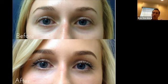So, tear troughs in a young patient. Yeah, we can use a soft filler to mask some of the depression of the tear trough, so that we can hope to improve some of the concavity that can form as we age and some of the appearance of dark circles.